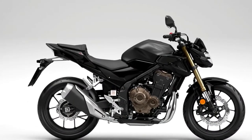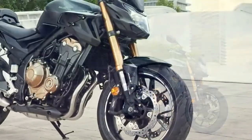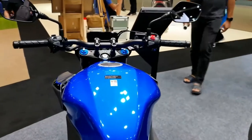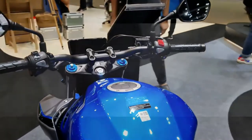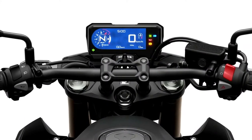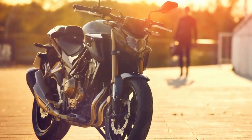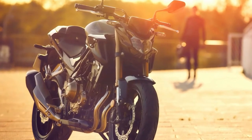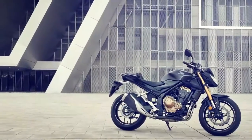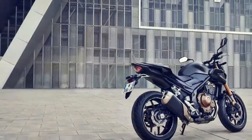2022 Honda CB500X, CBR500R, CB500F debuts with new features. New components of all these models are sourced from larger siblings Honda CB650R and CBR650R. Honda will be introducing a series of upgrades on its CB500 lineup in Europe. These include the Naked Street Fighter CB500F, the Super Sport CBR500R, and the Adventure Tourer CB500X.